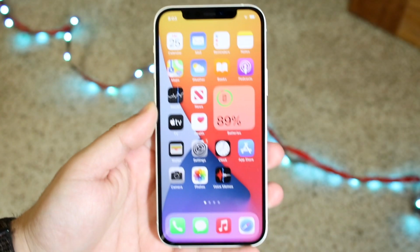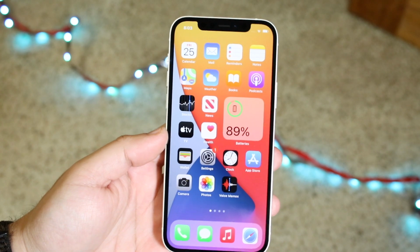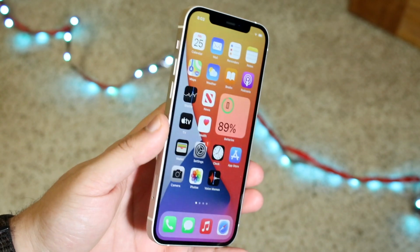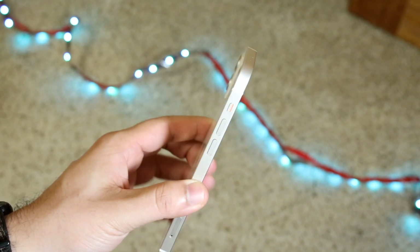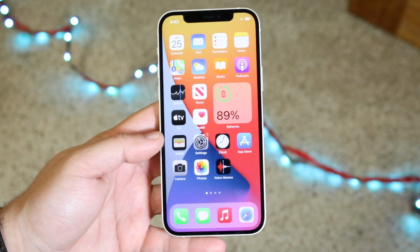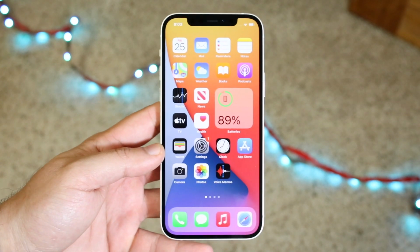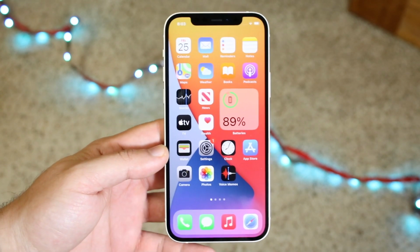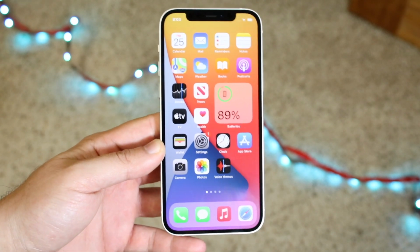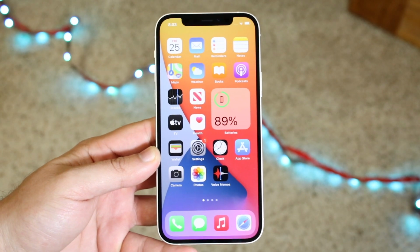Welcome back, everyone. If you have an iPhone 12, there is something so important that you should do that will really change your experience with this phone. That specific thing is updating to iOS 14.3. If you have not yet updated to this version of software, you are missing out on some crazy stability and some crazy battery gains, in my experience.